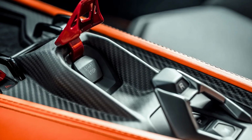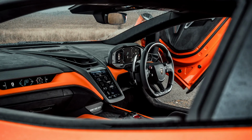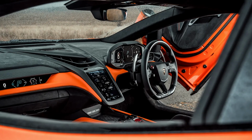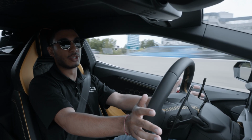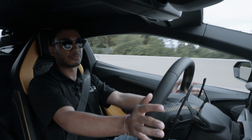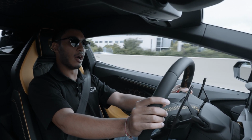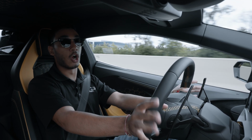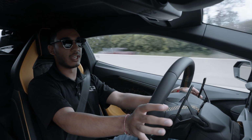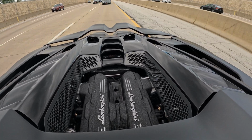Now, when I first saw this car at the launch, one of the first things that I thought was all of this dry carbon everywhere looks like plastic. And I do have to say that I still stand by that. I feel like the dry carbon, while it's carbon fiber, still feels a little cheap. I wish it was gloss carbon. I hope that Lamborghini offers a gloss carbon option, but I can also see where they wanted to pull out all the stops with the carbon fiber.